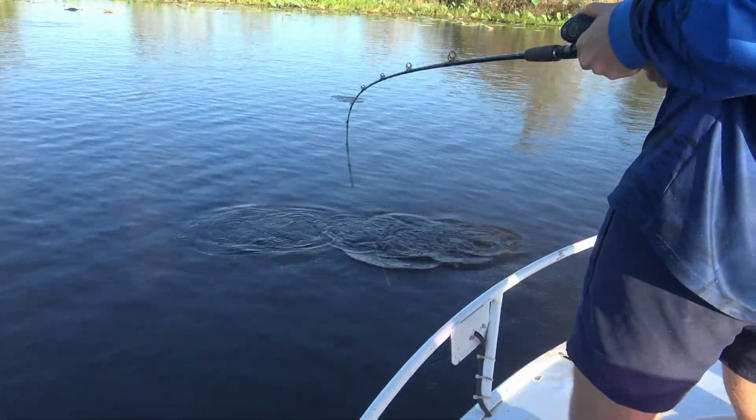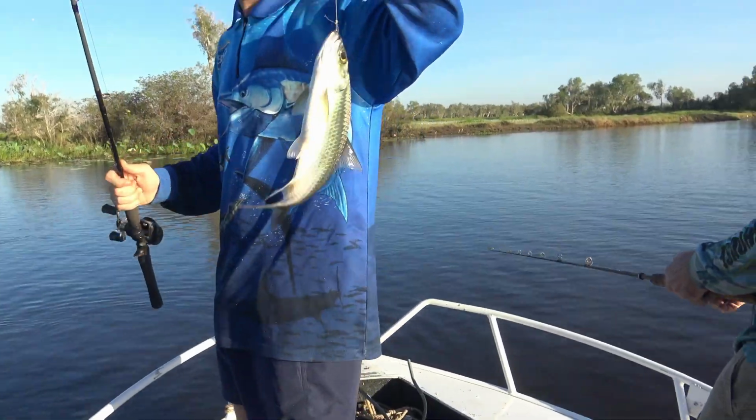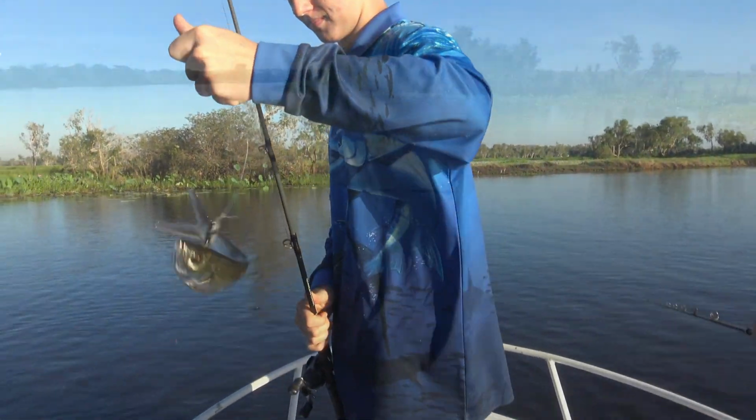Hey. My first fish of the day. Another salvo. Yeah. It's just so many.